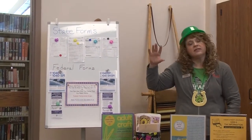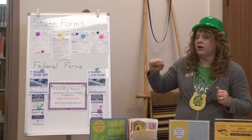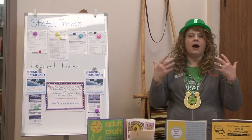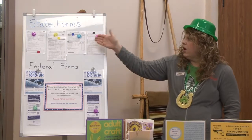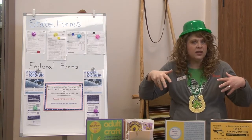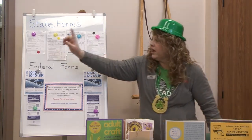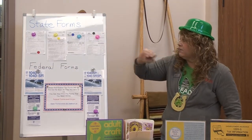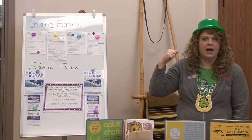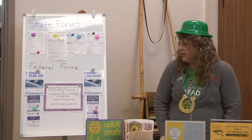Referencing taxes, if you still do your taxes paper form instead of online, all of the paper forms are here. I guess when I say all, I mean the most common. So we are trying to do as much as we can touchless for your safety and ours. So we have many versions on our whiteboard, and you can say, I need this red dot form, I need this black dot form, and then we can grab them behind the desk and give them to you for free. We have state forms and federal forms available.